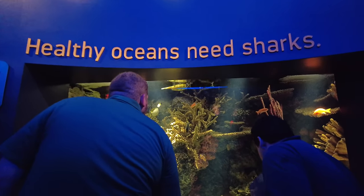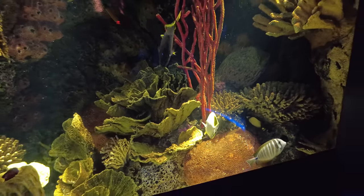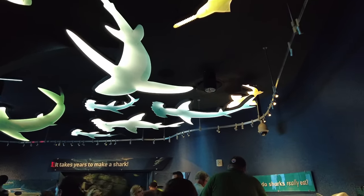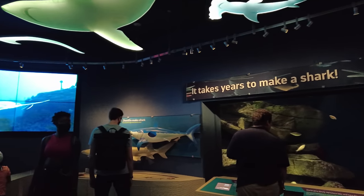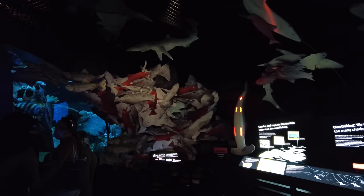Healthy oceans need sharks. Perfect. I love it. Look at the ceiling. It's filled with sharks. That's why it's called the shark exhibition. Oh wow, it takes years to make a shark. Pretty dark here, but a very good experience.